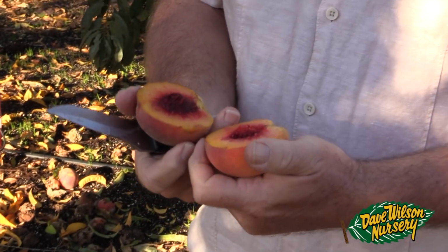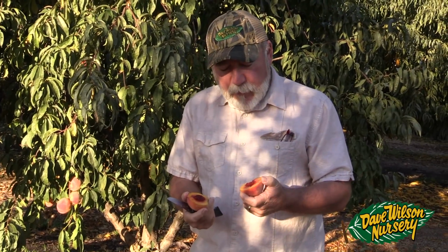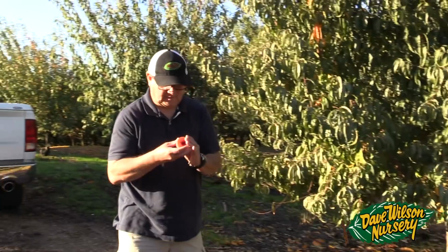It's a nice, firm, even this late in the season, great quality piece of fruit, yellow with a nice red blush, semi-clingstone, and even this late in the season, Phil Purcell. Delicious. I couldn't agree more. I've never seen a peach hang this late.